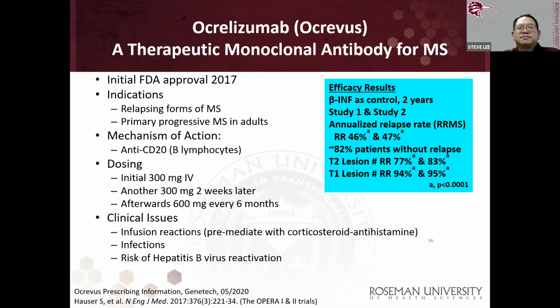Compared to the sphingosine-1-phosphate receptor modulators, those have to be taken by mouth in the form of a tablet or capsule daily. The clinical issues that we have identified so far include infusion reactions, and often the patient can receive a pre-medication with a corticosteroid in combination with an antihistamine to reduce these infusion reactions, the risk of infection, and potentially the risk of hepatitis B virus reactivation.